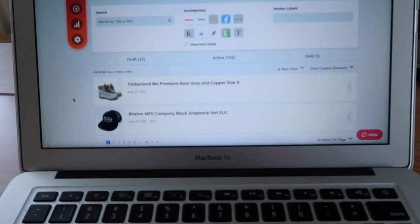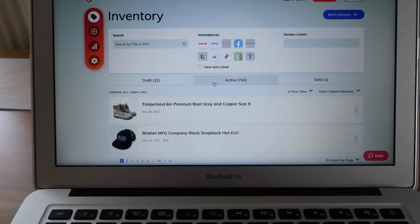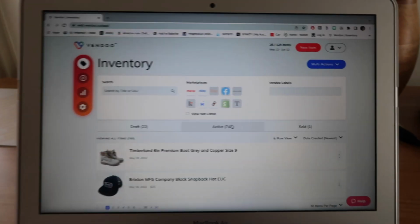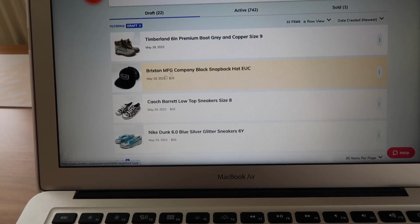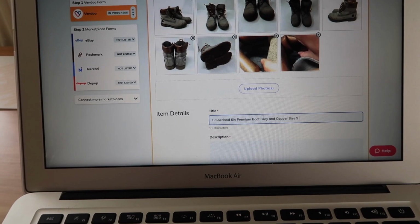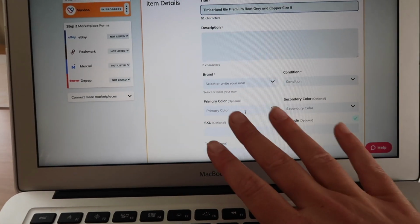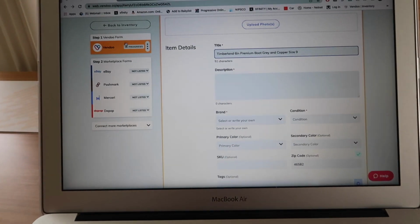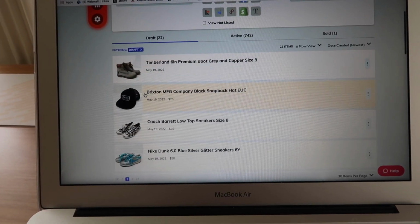But while we're here, I want to show you, so this is what your screen will look like. Right here's all my drafts. This is my active. So I've listed 742 items with Vendoo, so I wasn't lying, I do use this all the time. But in my drafts, all I do is just upload my photo. Here, I'll show you an example. Right here, I just upload my photo, put in the title, the description. I haven't fully finished this yet. And these are all very self-explanatory, very easy to do. The weight, the price, all that, and I save it. And then here are the places that I list to. But yeah, I've got 22 items.